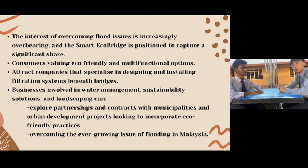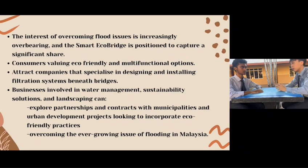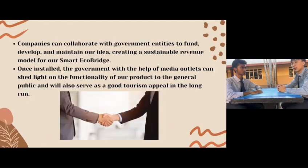I agree with you, Kura. Our idea could really attract companies that specialize in designing and installing filtration systems beneath bridges. Businesses involved in water management, sustainability solutions, and landscaping can explore partnerships and contracts with municipalities and urban development projects looking to incorporate eco-friendly practices while overcoming the ever-growing issue of flooding in the region.